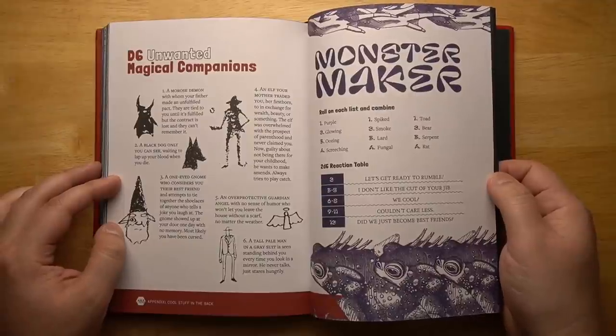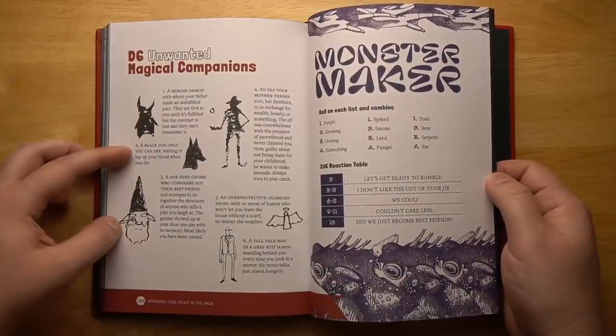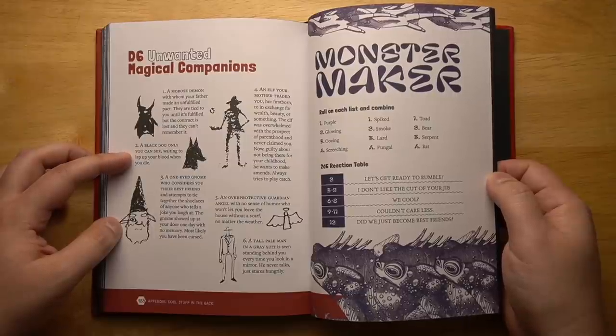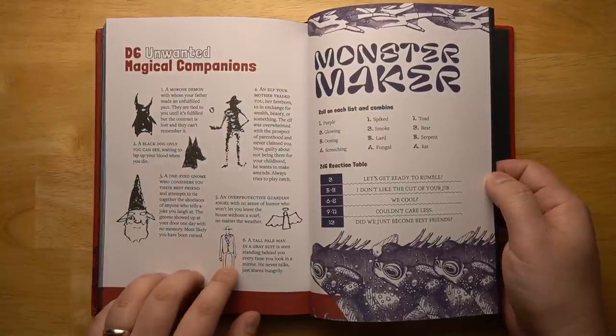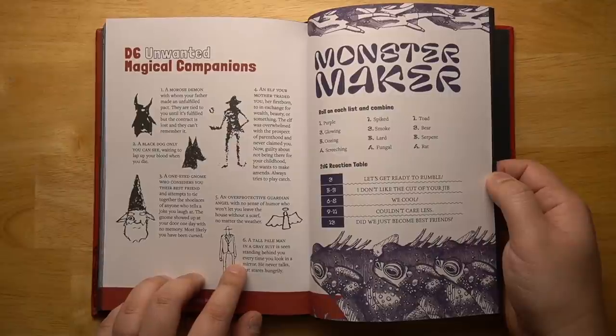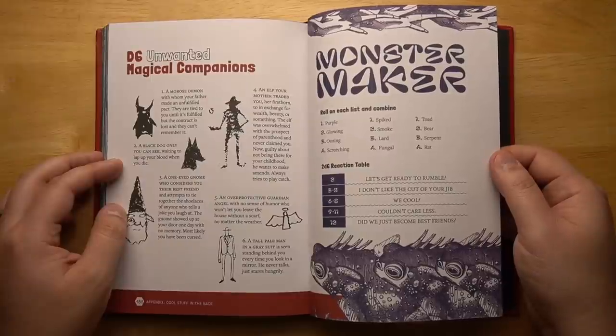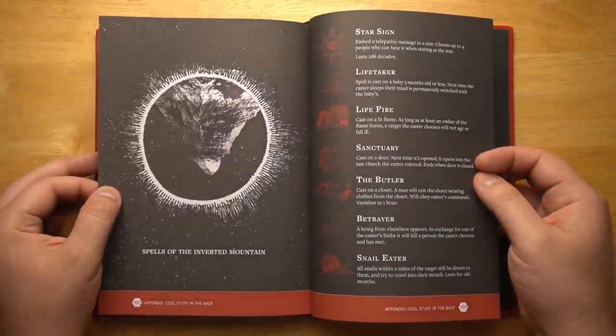At the back, we have an appendix including things like d6 unwanted magical companions, perhaps a black dog only you can see, waiting to lap up your blood when you die. That's fun. Or a tall, pale man in a gray suit is seen standing behind you every time you look in a mirror. He never talks, just stares hungrily. A humorous little monster maker, and spells of the inverted mountain.